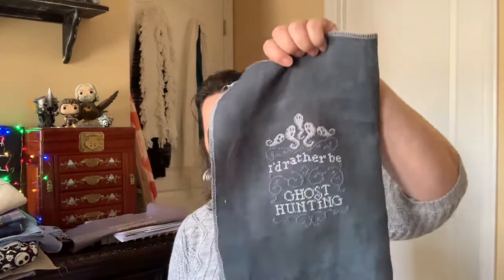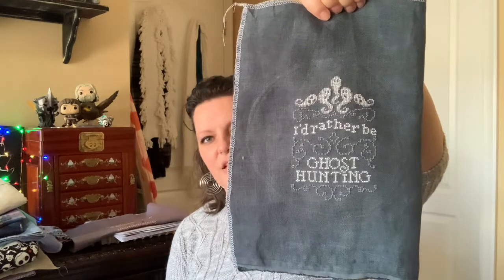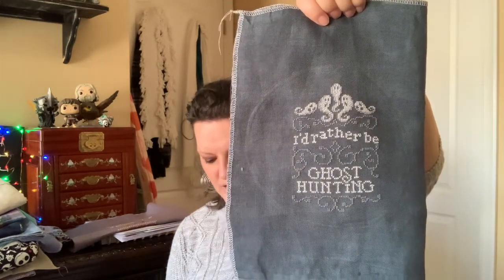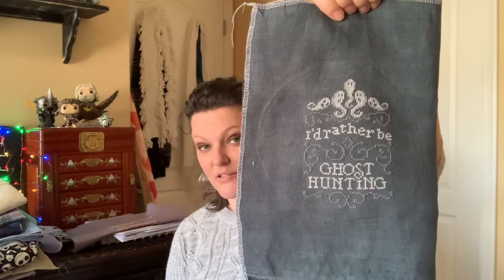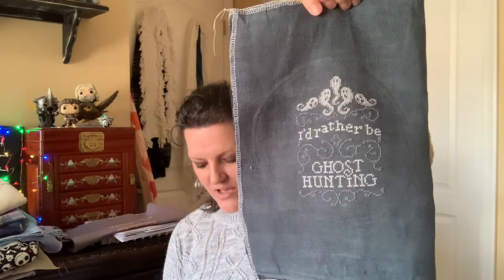Then we have I'd Rather Be Ghost Hunting. This was one of my Halloween Dark October projects, I think it is. This one is 1,245 stitches. This does not have 12,000 stitches. 1,245.